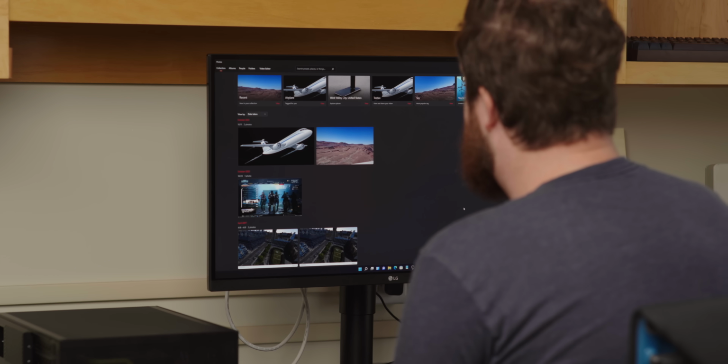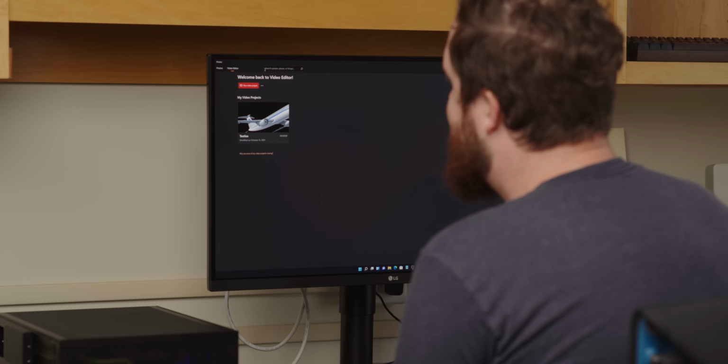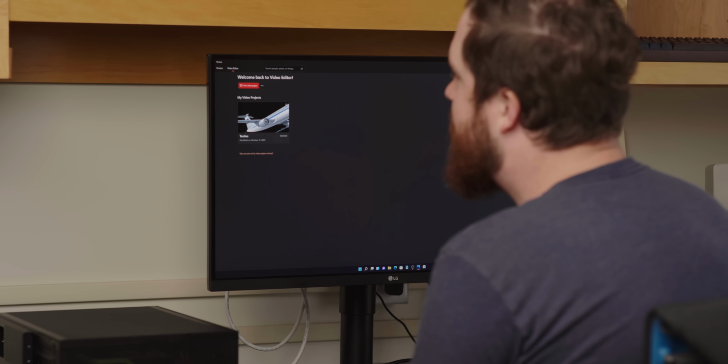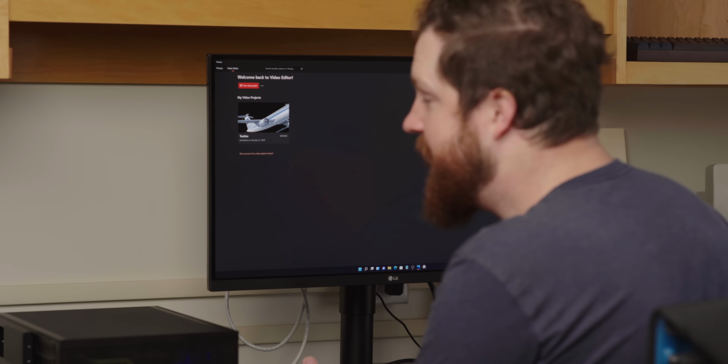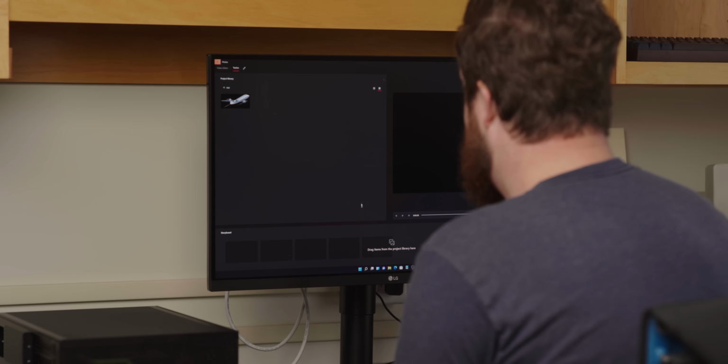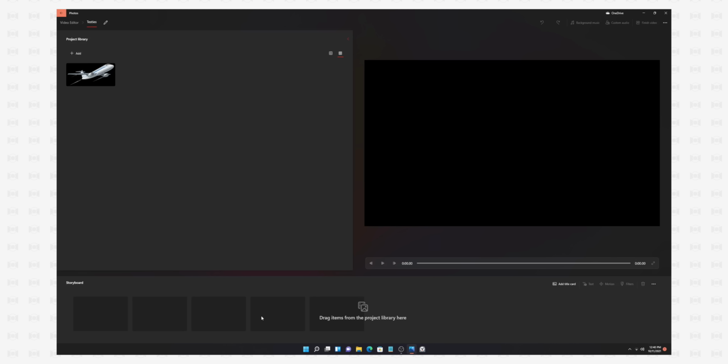Okay, there's one last thing that has been done with the Photos app, and they've kind of integrated Windows Movie Maker inside of this app. Now, it's not going to be as fully featured as something like iMovie, but it's not incredibly far off. You open a project, you've got all your files over here, you've got your timeline or storyboard, you can add transitions and text and all that stuff.